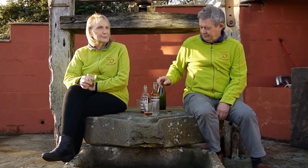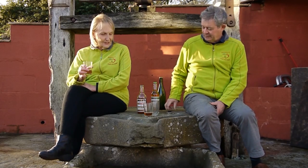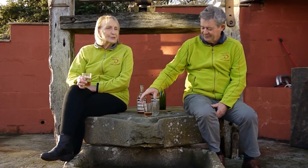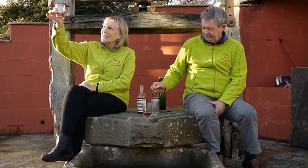Some people don't believe in blending, but well, we do both, and we'll come on to that later. Some people don't believe in single varieties, but it works for us, this one. It's a lovely colour. That's it, it's gorgeous, isn't it? Yeah. The sunlight through that.